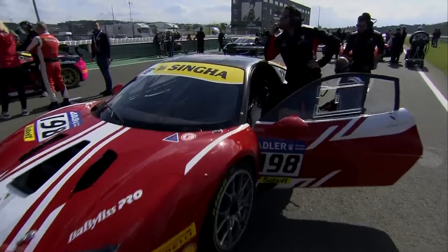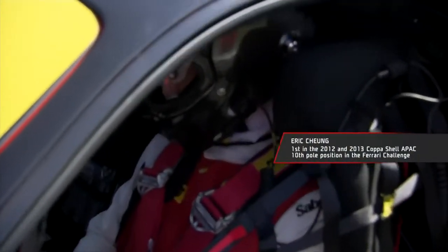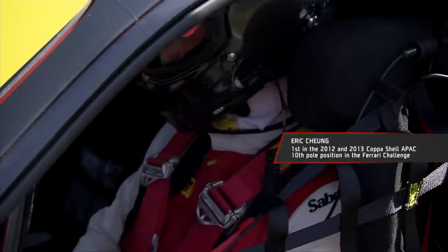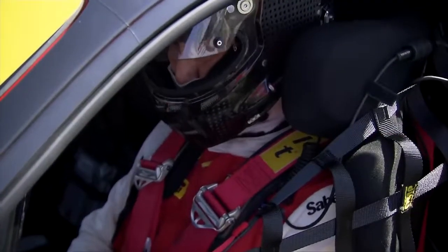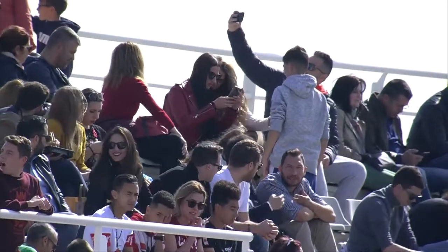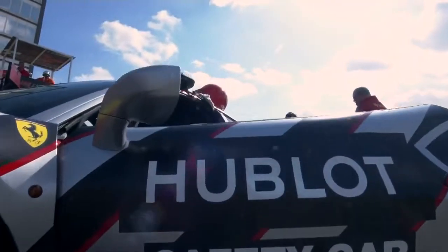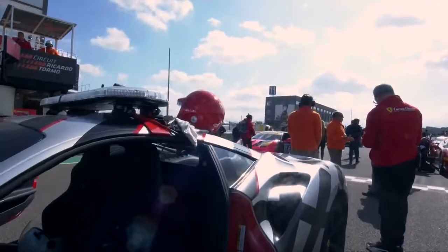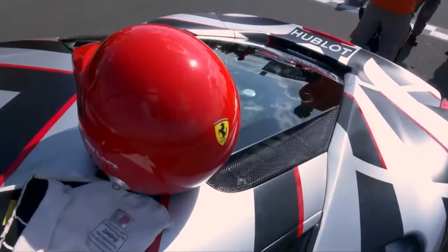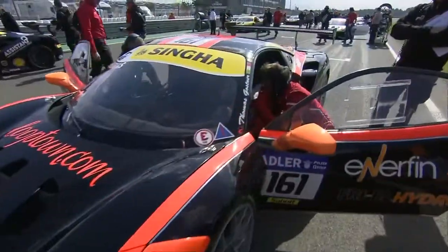So, as I mentioned, 17 cars on the grid, and the quickest of them all is this man, Eric Chung, first in the 2012 and 2013 Coppa Shell Asia Pacific. This is his 10th pole position in the Ferrari Challenge. Eric has been in the European Series for as long as I can remember, and ably supported always by his wife Corinna, who is always with him. He's a fine ambassador for the Ferrari Challenge and a mean racing driver as well. So good to see Eric take his pole position here at Valencia, and a good job he will do from there potentially as well, engineered of course by the Formula Racing team.